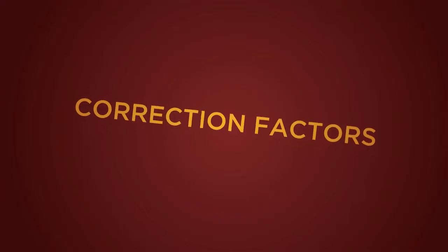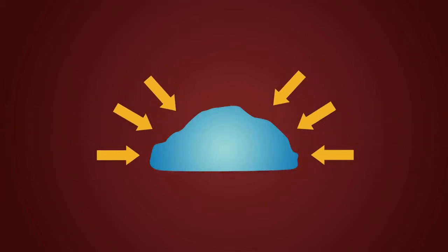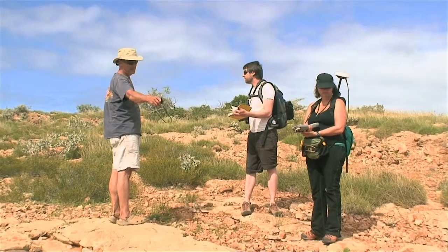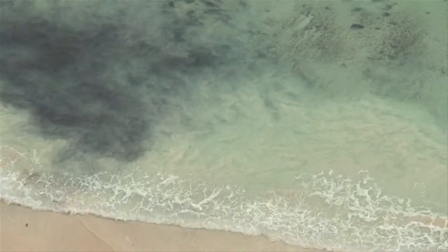Every beach Raymo finds needs a unique factor that takes into account how changes in ice sheets over time have vertically shifted the land, changed gravitational attraction of the ice, and even altered the rotation of the Earth. This Pliocene beach is nearly 90 feet above present sea level. So how much higher was the sea then? The researchers say they don't know yet.